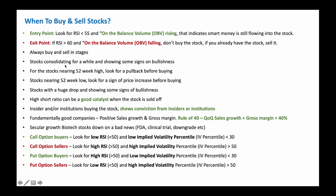And when a stock is consolidating for a while and showing some signs of bullishness, that's when you buy the stock. You need some life in the stock. If it is slowly dropping, don't catch the falling knife unless you know better about the company. Instead, look for a small uptick, some sign of life, and then you can buy slowly.